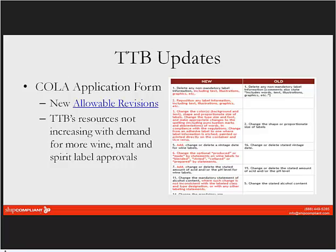So the slide in front of you shows the most recent announcement that they made, based on industry feedback, and we've been part of the groups that have been working with TTB to try to improve this process. Based on industry feedback, they provided a series of allowable revisions such that if you qualify for these revisions, you don't have to resubmit a COLA.